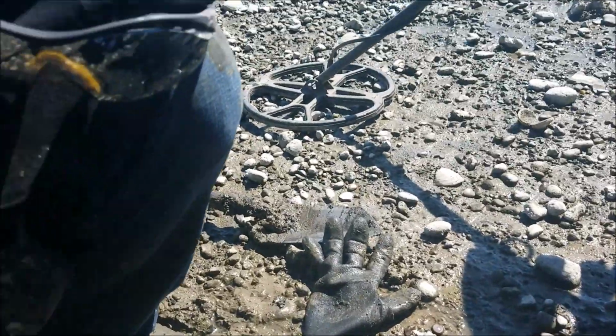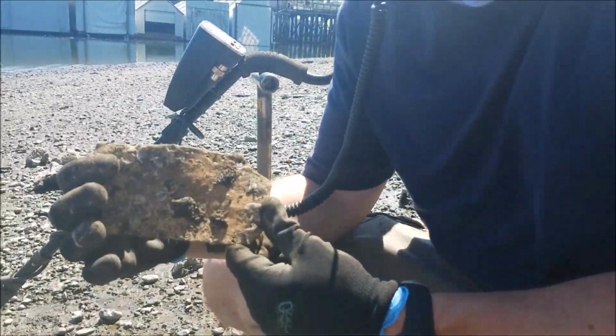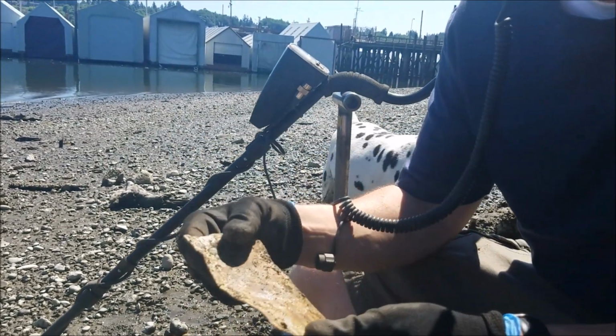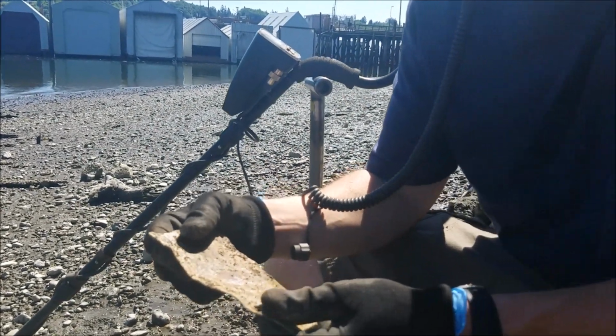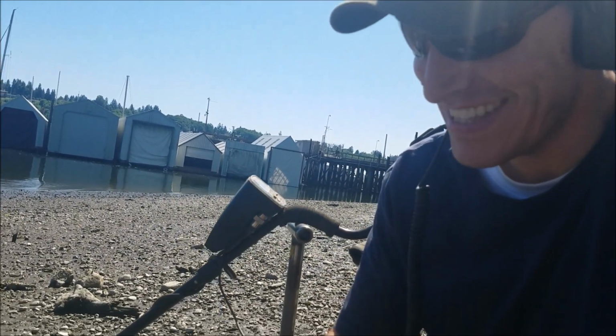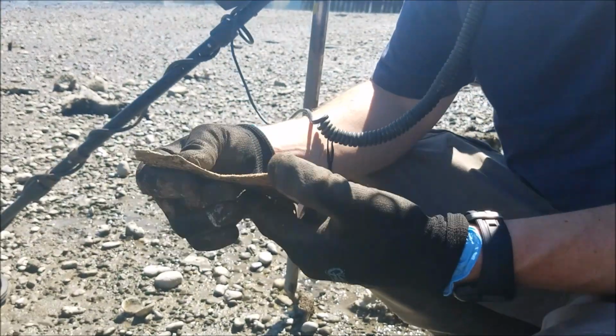Is it Yellow Submarine? Oh, no. It's the song Let It Be. Lead. Big piece of lead. Oh, sorry, I got really confused. That would be by the Junkyard. No, it's Led Zeppelin. There you go, a piece fell off their Zeppelin here. That's a big hunk of lead.